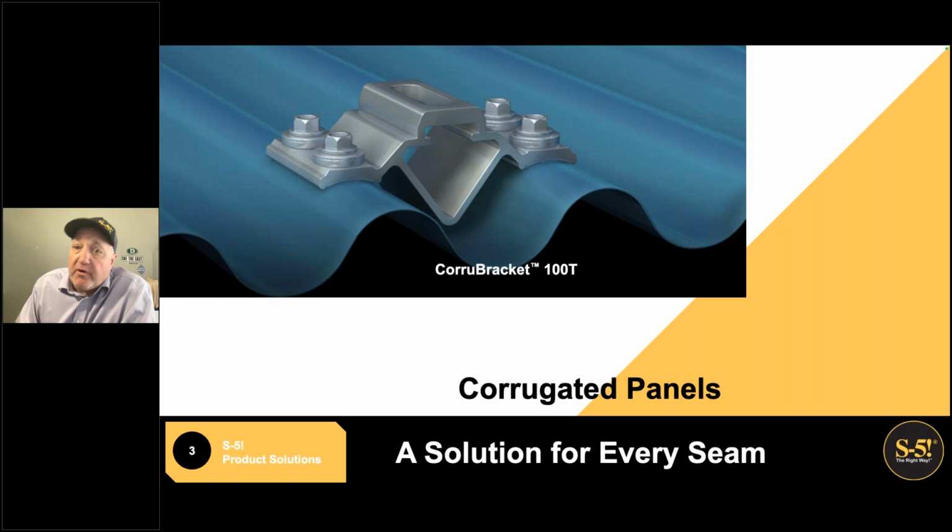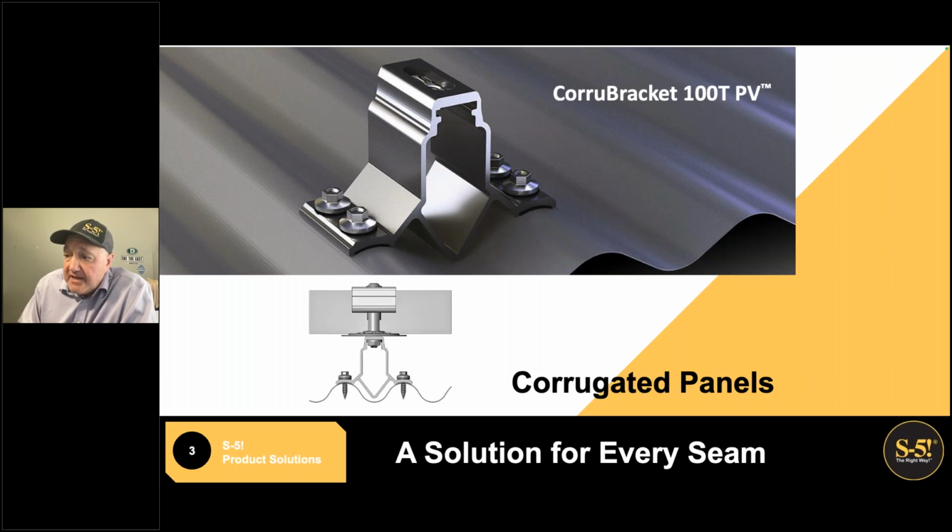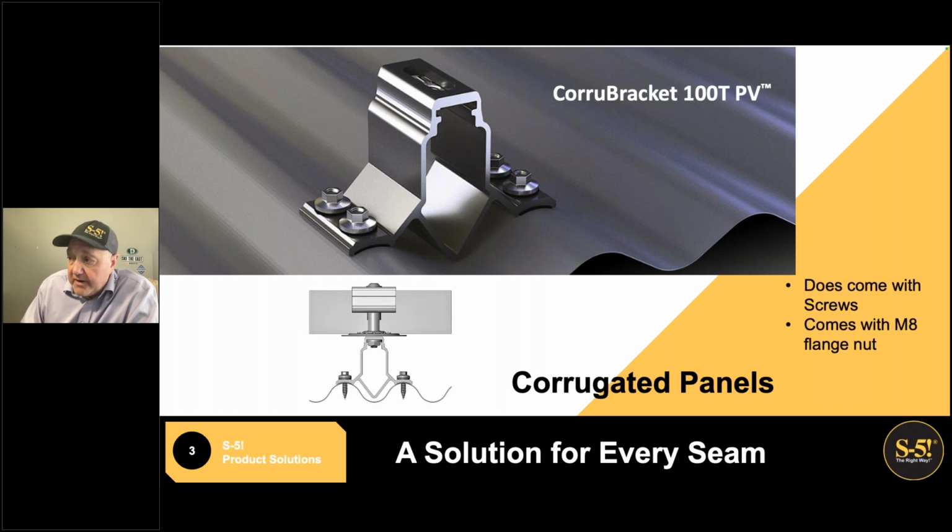So this can be put anywhere up and down that rib. It does not attach to structure. It's not as strong as the core bracket from pullout. It really can't be used for snow, but it can be used with rails and solar. And then our 100T PV is very similar to that one I just showed you, except it's taller. So if you need something taller, this is really made for our direct attach to get a little bit more room underneath. So that's for corrugated.